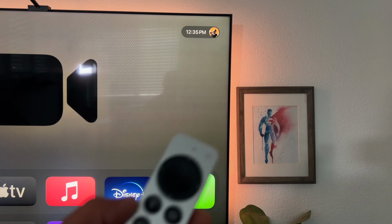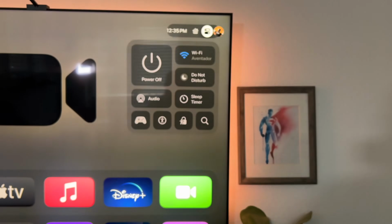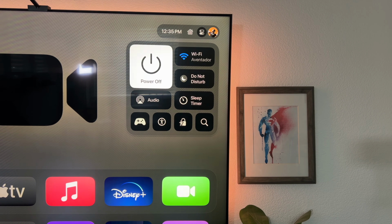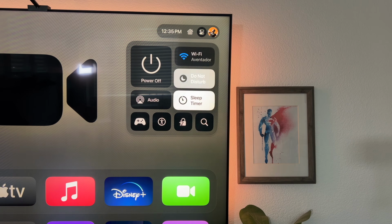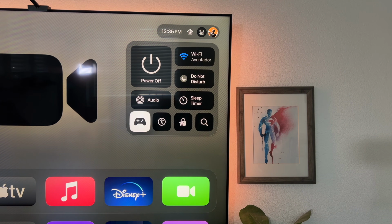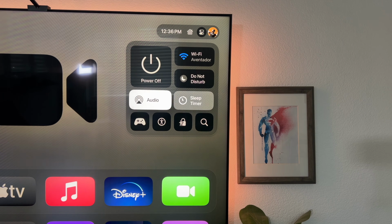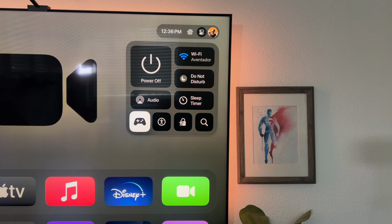Control Center is now available on the Apple TV. You just simply tap on your profile, or you can long hold on the TV icon on the Apple Remote. And here you have access to the Wi-Fi settings. You could go to your gaming controller if you'd like to pair it to a Bluetooth controller. But the cool feature you can locate here is the new sleep timer.